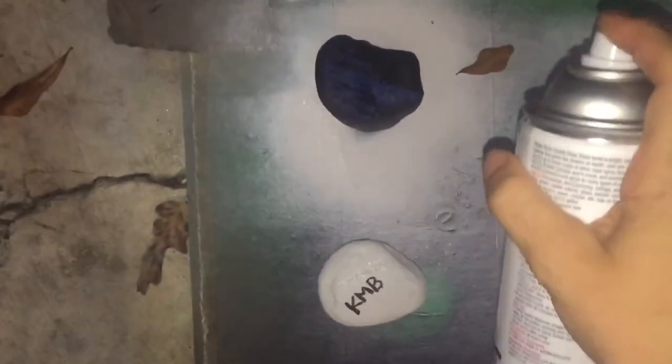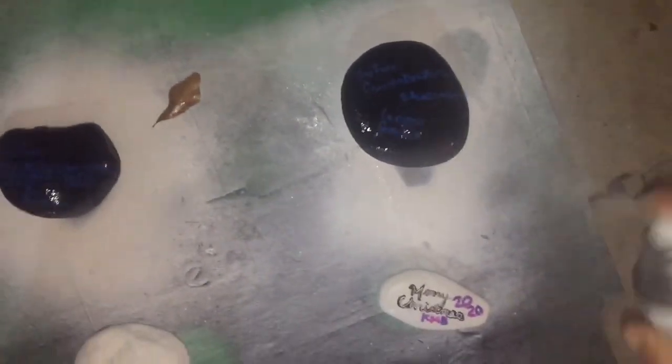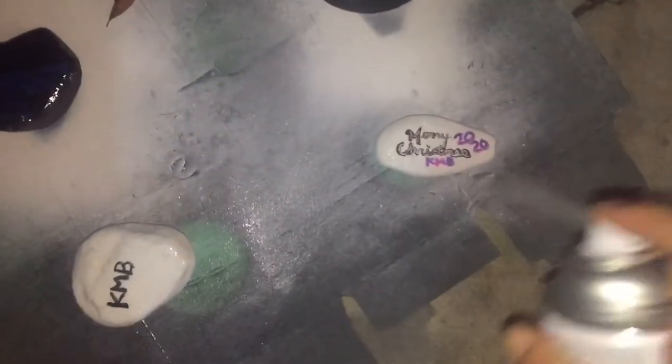I made sure to go ahead and hit all four of these rocks with a clear coat, a nice thick clear coat, so that everything stays locked in and doesn't wash away when, you know, we inevitably hide these around town. If you're in the Coleman area of Alabama, you might be able to find these rocks somewhere.